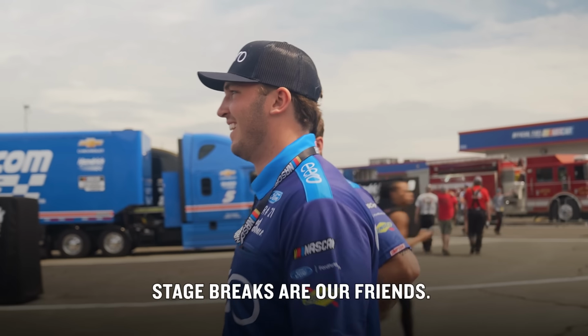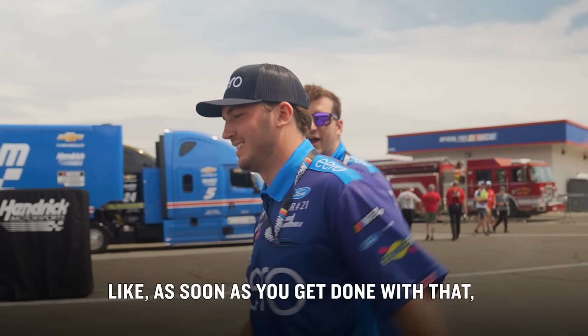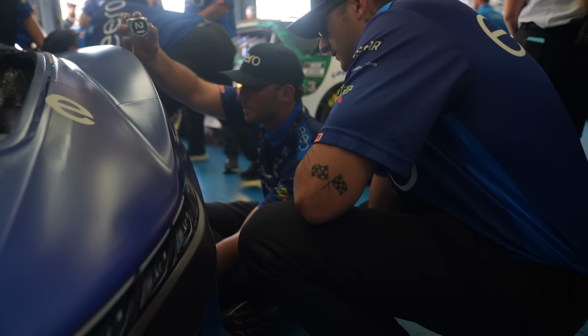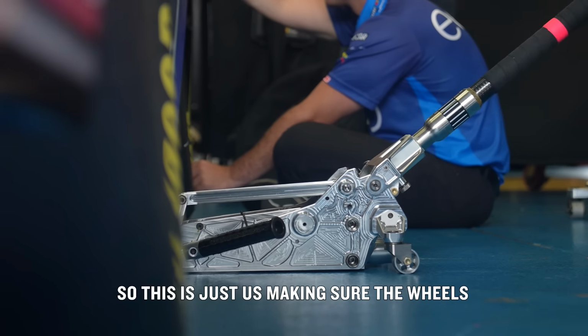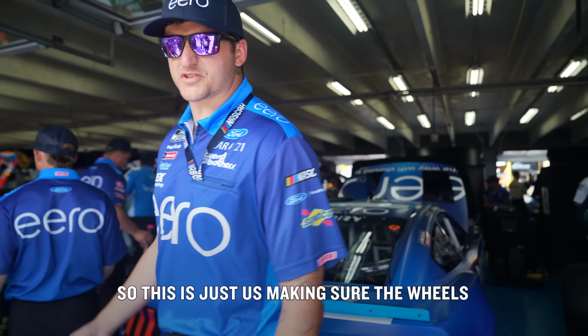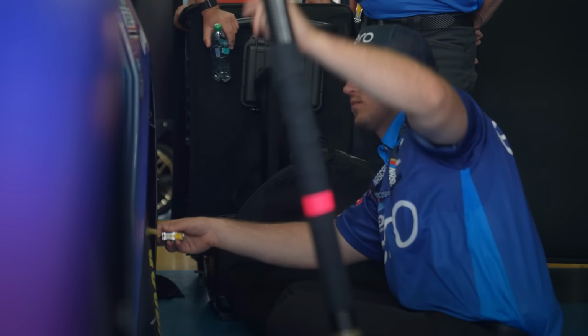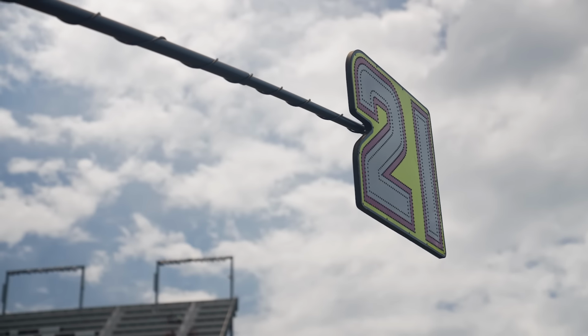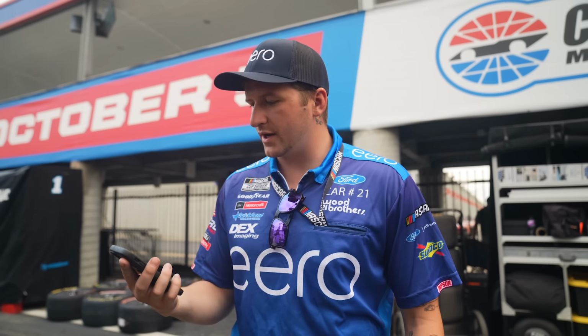The stage brakes are our friends. Yeah, as soon as you get done with that, if you know the lugs are tight, you just take off. Yeah. Let's see where our garage is. This is just us making sure the wheels and everything are pristine. Everything's set up. We got a hauler meeting at 4:30.